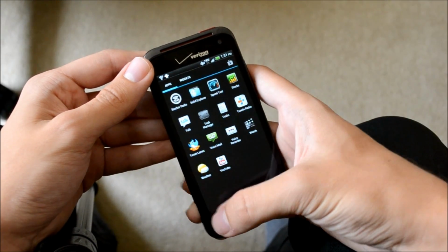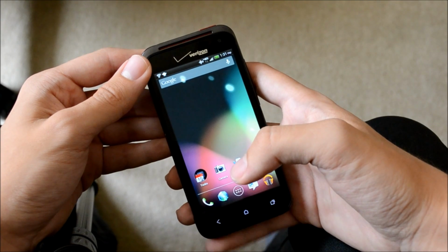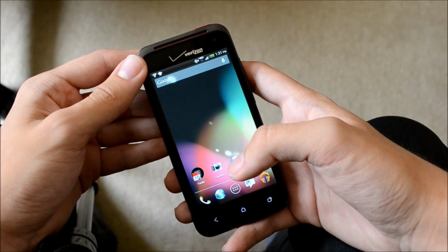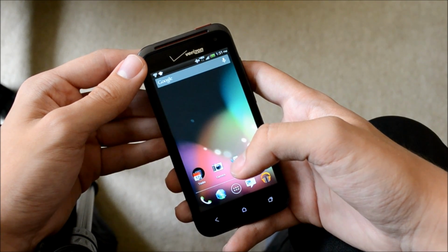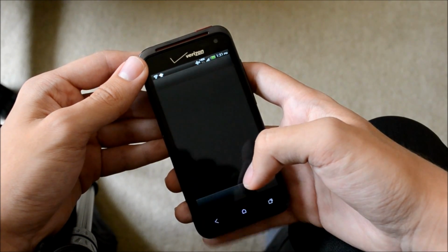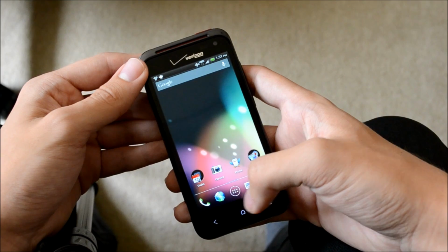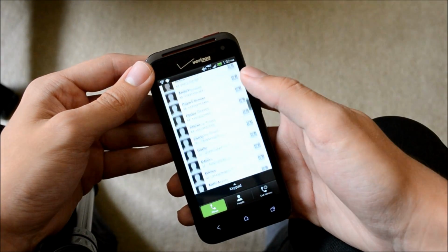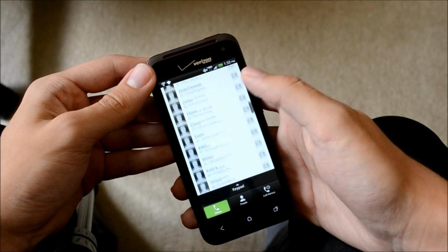Some things are smooth, but there's a lot of lag in some places. Web browsing is not smooth. And it just seems to be software issues because I know that the Snapdragon S4 can handle a lot better than this. Nothing is too smooth here, and that's very disappointing. Fortunately, that doesn't apply to everything. I think it's just the UI.